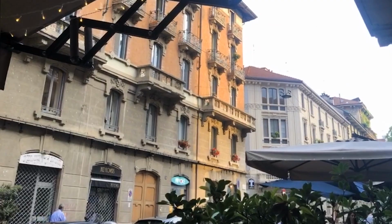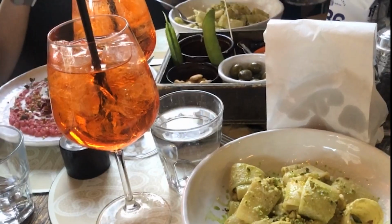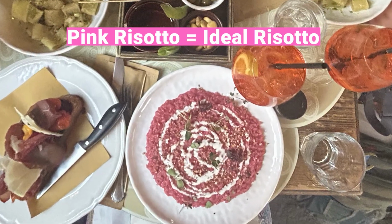This dinner, oh my goodness, this was the best dinner of the trip. Most incredible risotto of my life. I love pink. The beet in the dish made all of the risotto pink, which was just so fun.